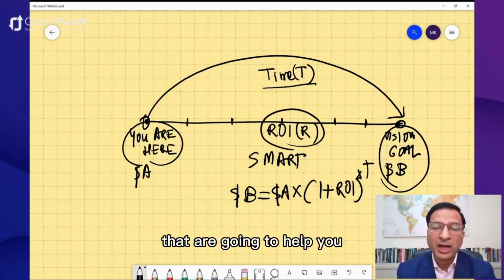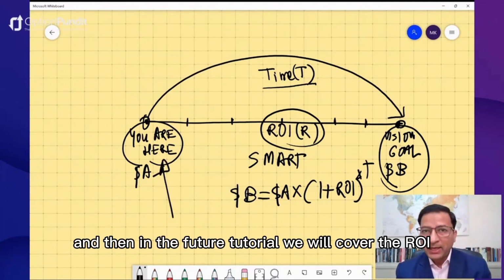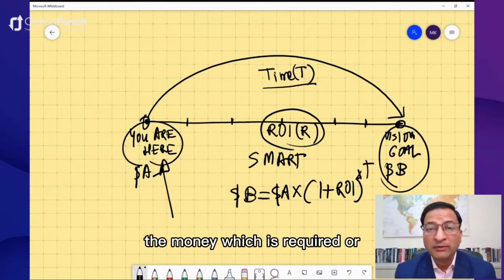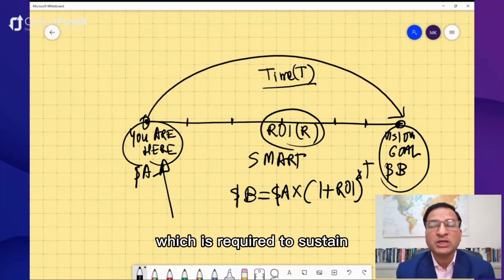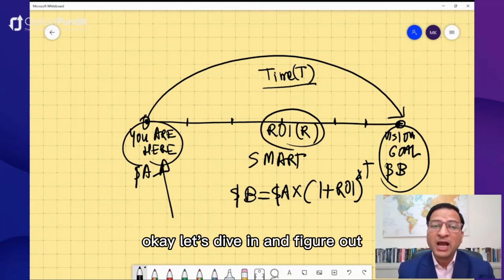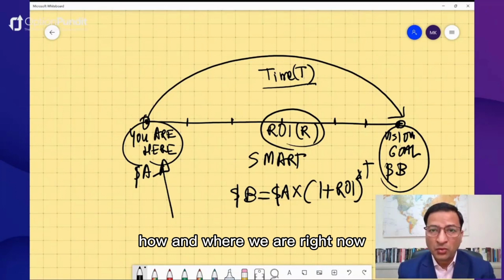that are going to help you figure out where you actually are. And then in a future tutorial, we will cover the ROI, the time, and the money which is required, or the cash flow which is required to sustain the lifestyle that you would like to achieve. Okay, let's dive in and figure out how and where we are right now.